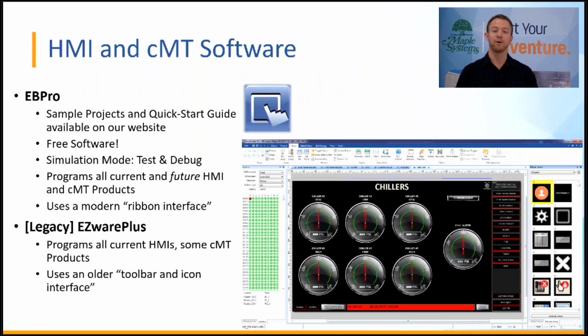Now, EB Pro, you might hear this mentioned as Easy Builder Pro or see it written out as Easy Builder Pro, but EB Pro we offer for free on our website. We have a lot of sample projects for you to use so you can explore the different features, and we have a quick start guide to help you get started on our website as well.